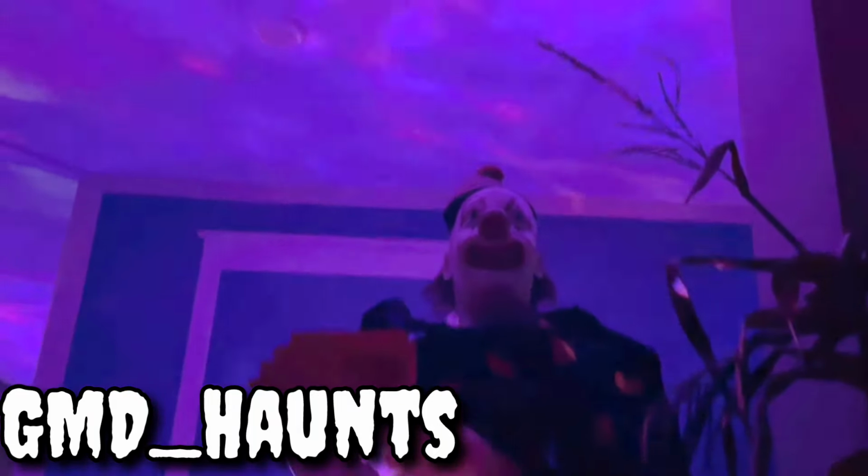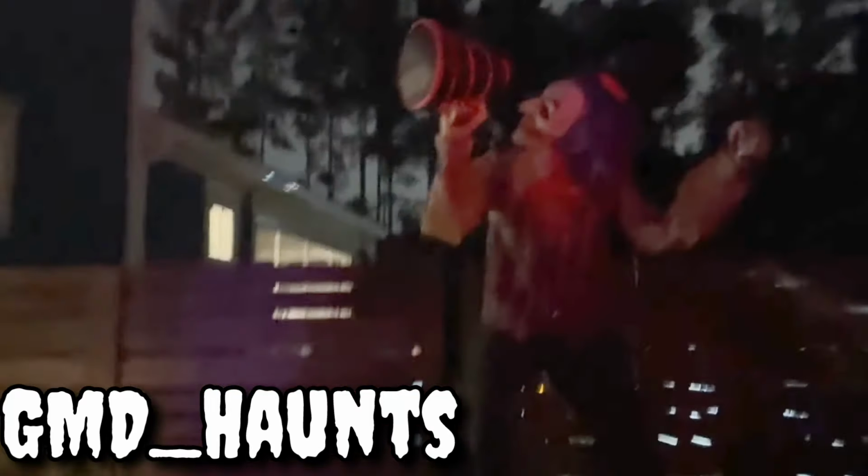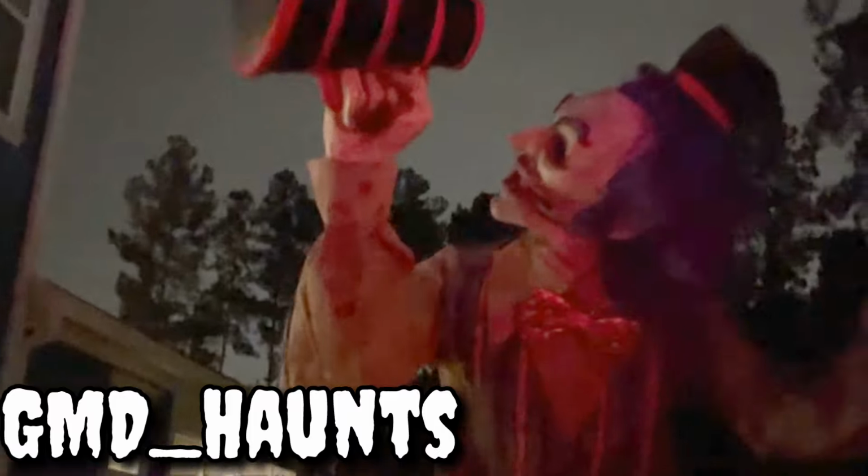And yeah, just so many awesome props all over the place. I love it. And for this display, I'm gonna have to give it a 10 out of 10. I think it's honestly one of the best displays I've seen so far in this series. Overall, looks awesome. And I can't wait to see a video of your display from this year, since I saw this was your display from last year. Anyways, let's move on to the next display.